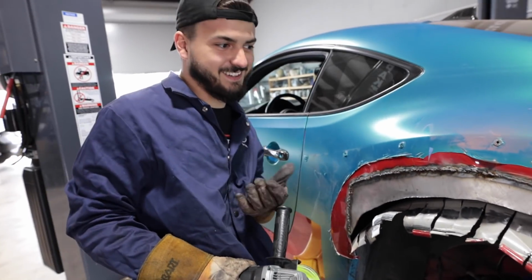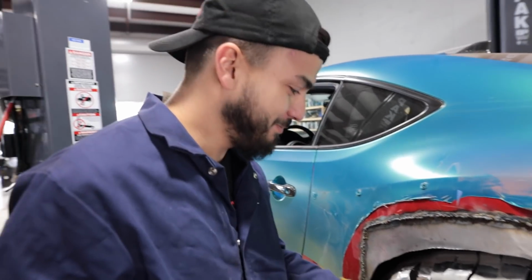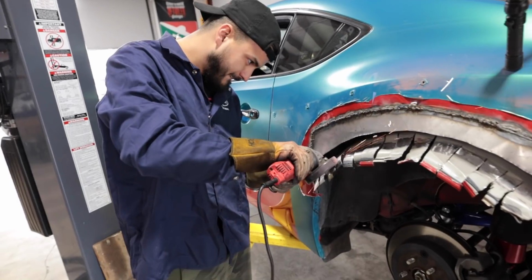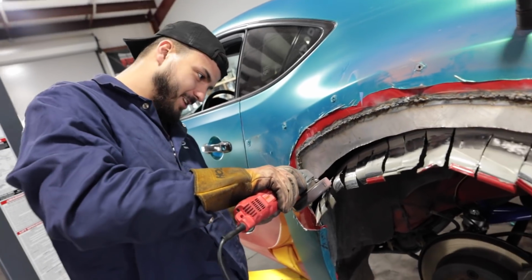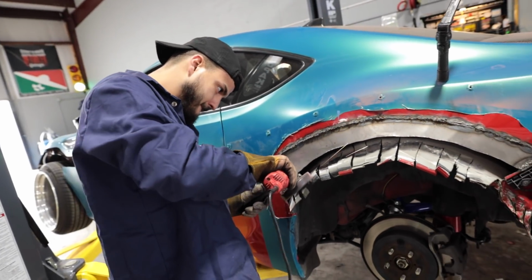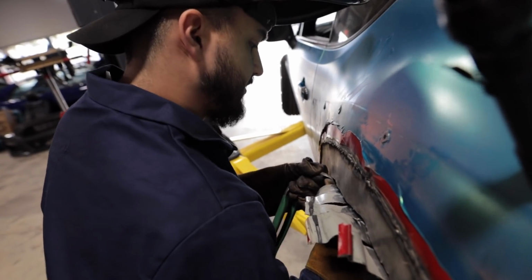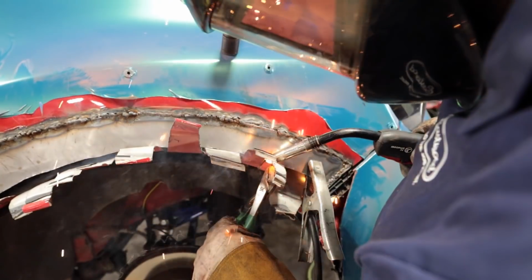Right now we're cleaning this up because it's probably going to be easier to weld once I take the paint off of this. I didn't do it on the other side and found out that I really should have, so we're going to do it on this side. So now I'm getting all of these little fingers to line up at the bottom, and then I'm going to start tacking them.